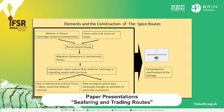For example, if we are talking specifically about spice in its physical form, we are talking about cloves and other herbs, and all the implications driven by the search for cloves and exchange or roots, migrating traditions, and sociocultural and even ecological implications of that. And we know, for example, in the first, second, and these days of discussion in IFSR, many things have been discussed about these things.